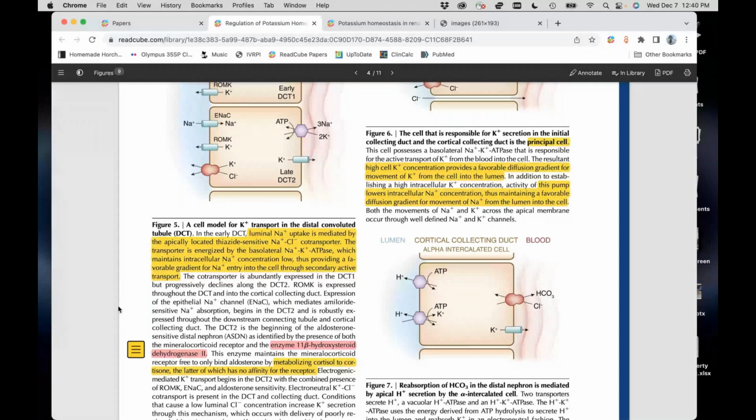So it's essentially like you have hyperaldosteronism, where the aldo receptor is stimulated. Secondary to stimulation by aldosterone, and we're going to get into this more in just another minute or two, it increases the activity of both the basolateral sodium potassium ATPase, it adds more ROMK channels, and you have greater potassium excretion into the lumen, and you'll get hypokalemia.